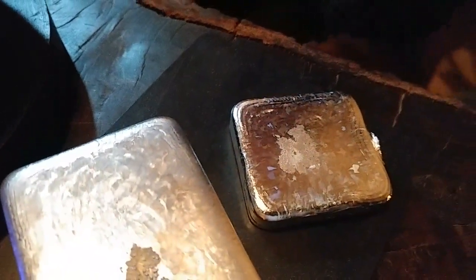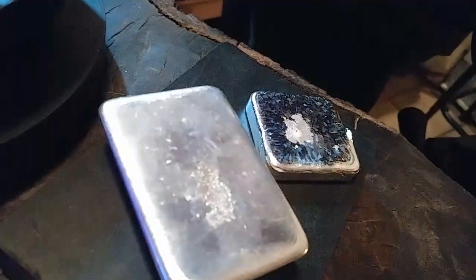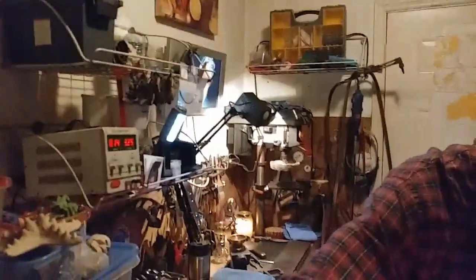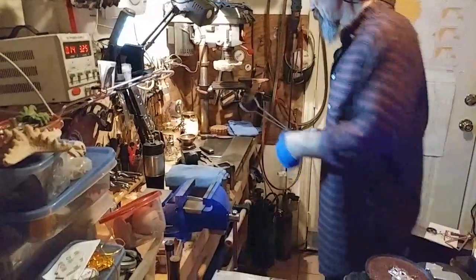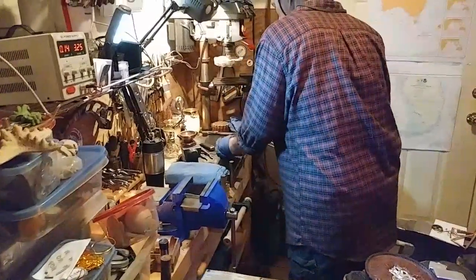That was still hot, by the way. Yeah, I was grabbing a hold of it because I can see the blue sparklies coming up. I like that big one. I think that comes in about 5. Ooh. Over here, guys.